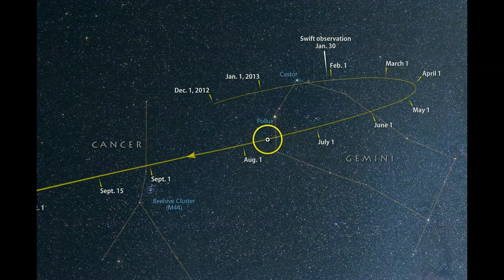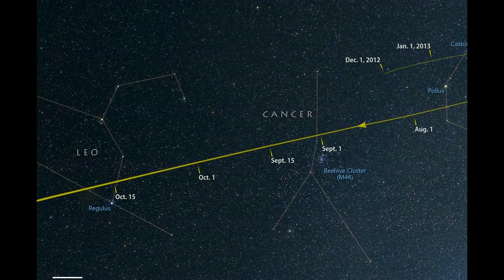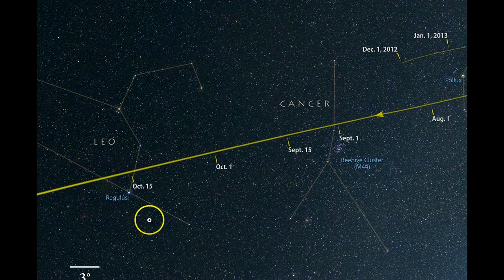It's now passing the Gemini constellation, and then by September it's going to be passing Cancer. Around this time, it's more likely to start being a little bit more visible with the naked eye. Like October, November, it's going to be crossing the Leo constellation, but this is the area right here. So if you know a little bit about constellations, pay attention to this, and this is how you can see it.